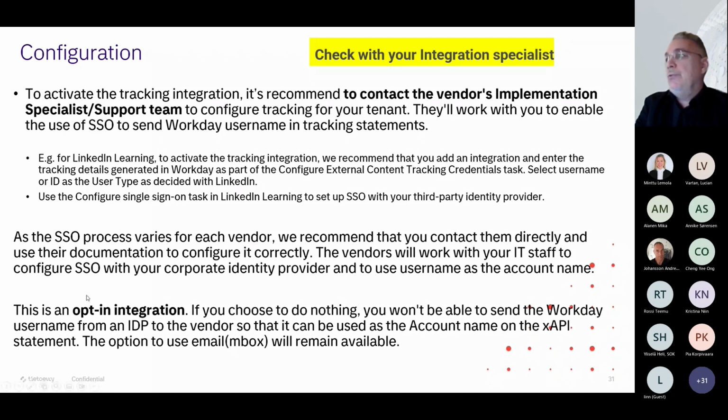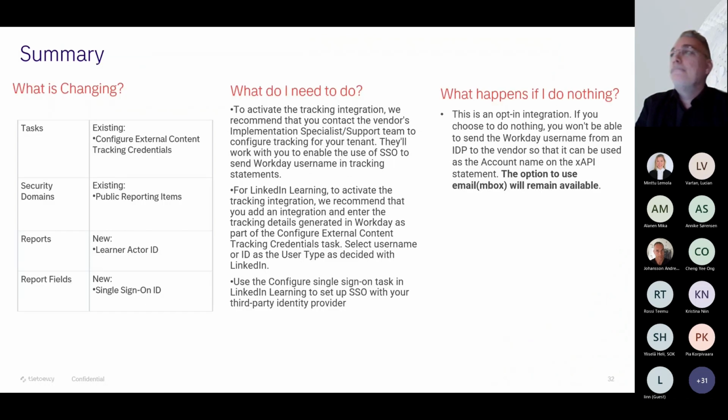And this is an opt-in integration. If you don't opt into this, the option to use the email, which maybe you have used before if you are connected to, for example, LinkedIn Learning, will remain available. So this is an opt-in integration to make it more reliable. For your reference, here is what is changing, what do I need to do, and what happens if I do nothing. Really here, the option to use email will remain available, so no concerns about that.